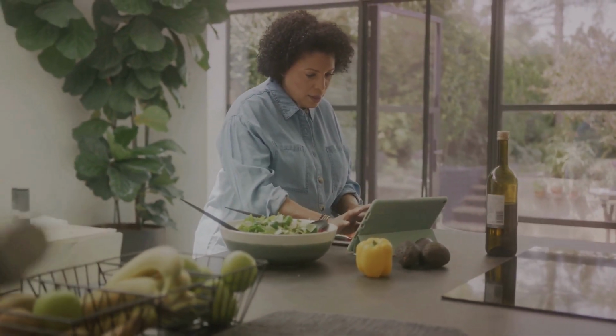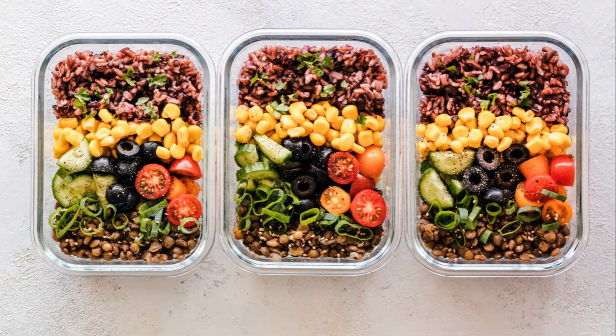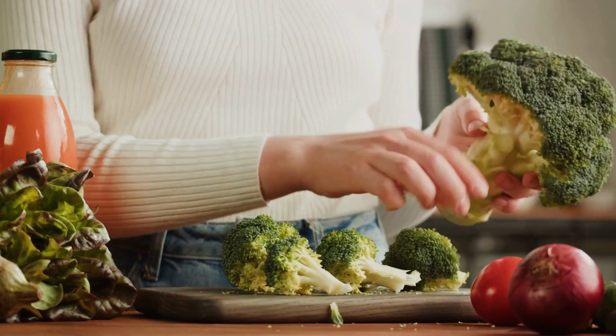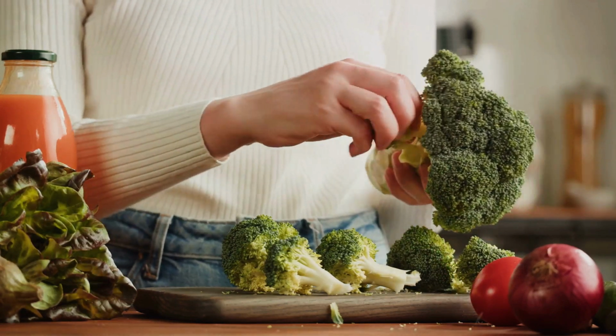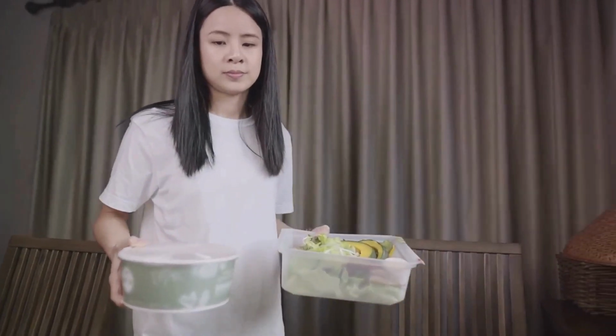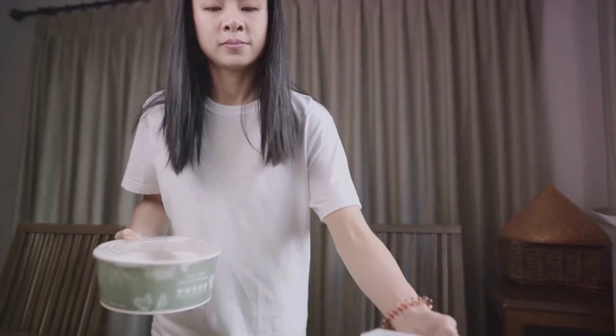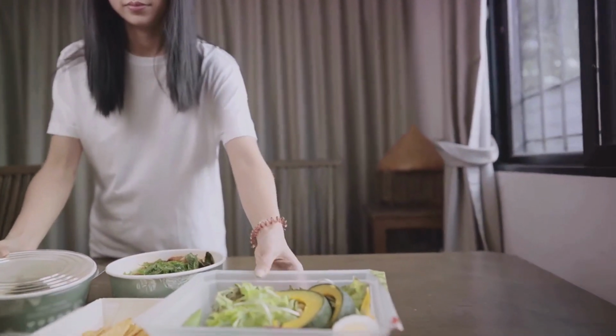Meal prepping helps you save time and money, reduces stress, and ensures you always have healthy options available. But more than that, it puts you in charge of your own health and well-being. It empowers you to make positive choices that align with your weight loss goals. And let's not forget the environmental impact. By planning and prepping your meals, you reduce food waste and contribute to a more sustainable planet.